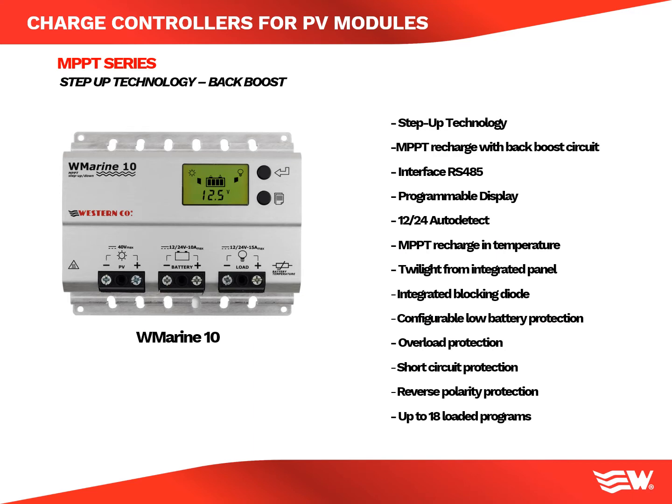Vumarine is one of the MPPT charge controllers by Western Co. It's a unique product that Western Co has developed with Giovanni Soldini, a famous Italian sailor. Vumarine is the right product for boats. It has step-up technology, which means that even if the PV modules have shadows, thanks to this technology the production of the PV modules is optimized to give 100%.